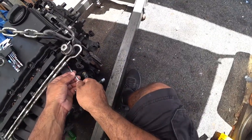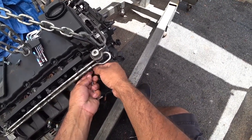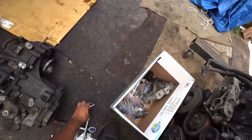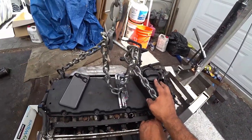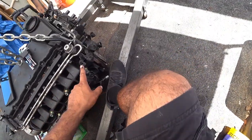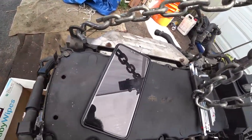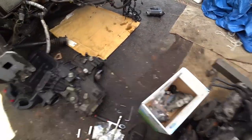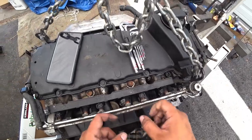Okay, almost lost that. Down here, and then one, two, three, four. Yeah. We might need to pry them all off. We'll find out in just a moment.